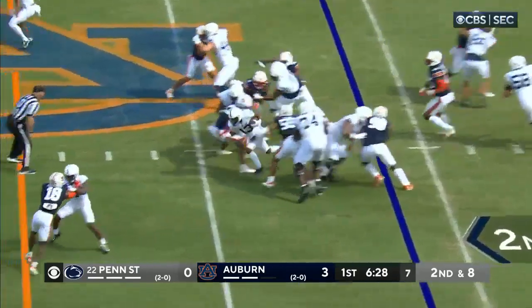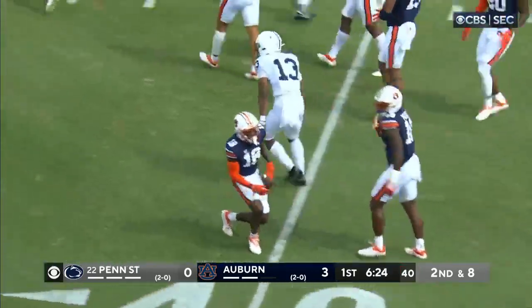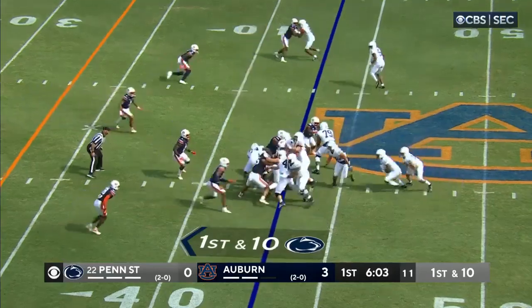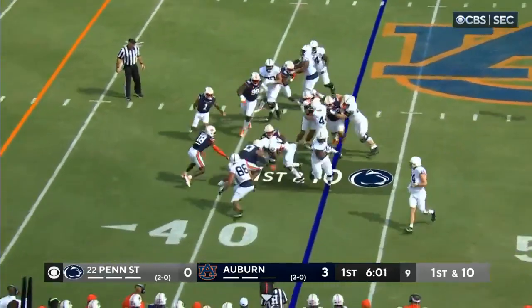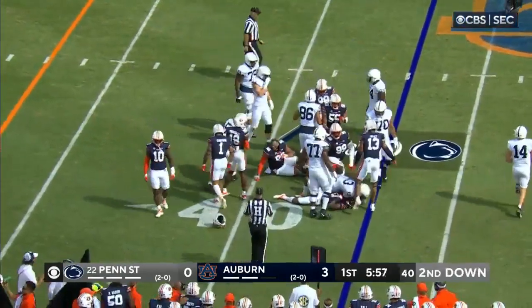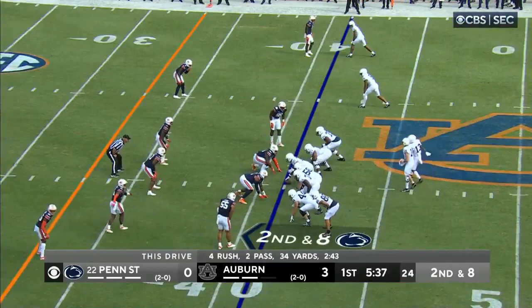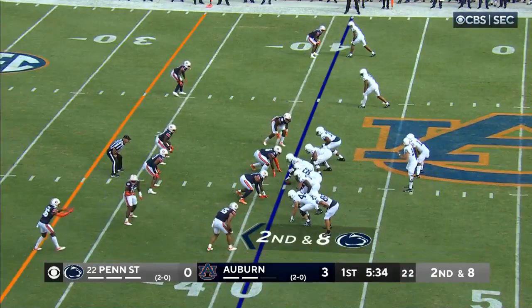Katron Allen up the middle. Allen into the secondary, and he's all the way down to the 40. The other side to mix it up a little bit. Allen again, off left tackle. Maybe got 3 before Owen. Second down and 8. Clifford trying to tell him where to go to line up on the right side.